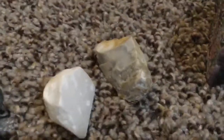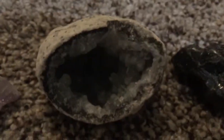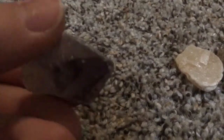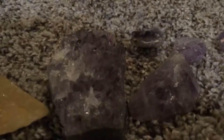Interesting stuff there. Now we got into the littler rocks. I don't know what that is. I just decided to put that in here. I don't know what that is. He has some lapis. Who knows what that is? Crack this open. Pretty cool. Got an amethyst. Oh, the heck is that? I really like this. This one looks pretty cool. And a whole lot of amethyst. That one, really like that, really dark. That is also really cool.